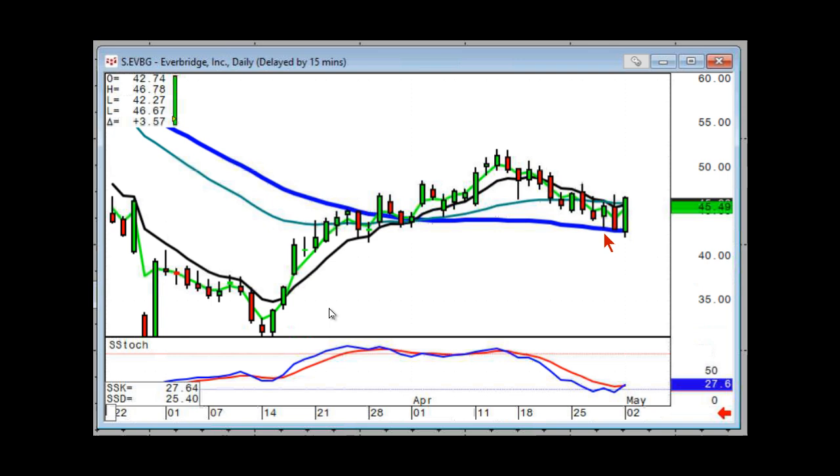And why is this relevant? Because human nature is, if they break through a resistance level like the 50, they'll come back and test to see if that 50 is going to act as support.